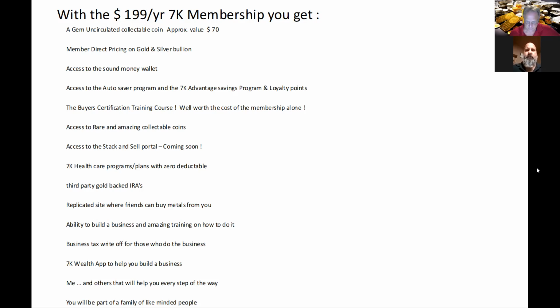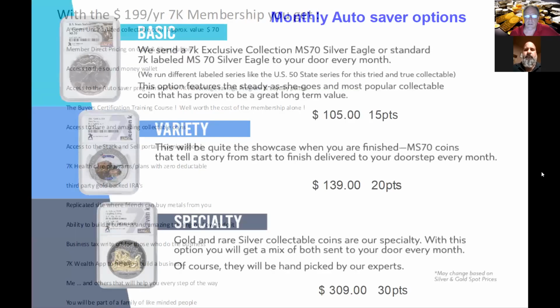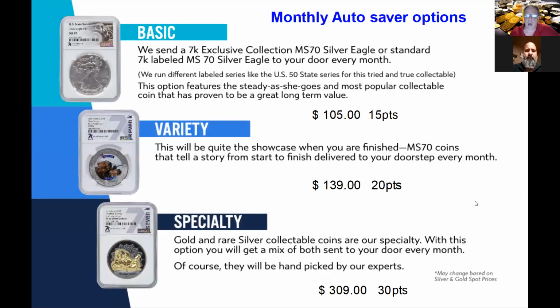The average person, like I said, silver and gold is no longer just for the rich and the elite. It's for average people. And people should be taking a look at this monthly auto saver option. Just having it set up and having one coin come to you each month, at the end of 12 months you're going to have 12 assets that you have accumulated. Those have the ability to increase in value like fine wine increases with age, and you can't lose. This is not something you can lose with.